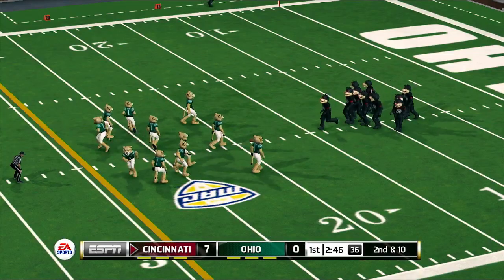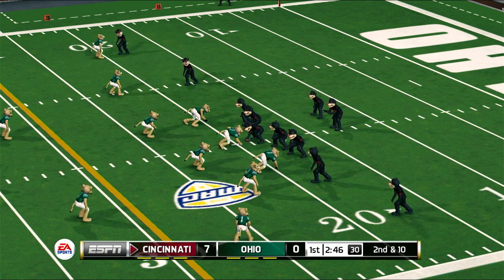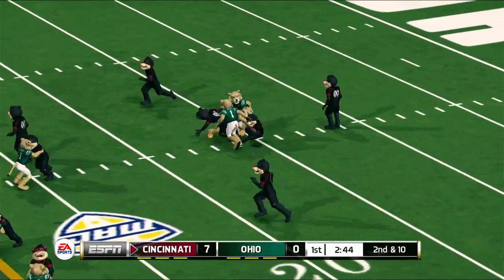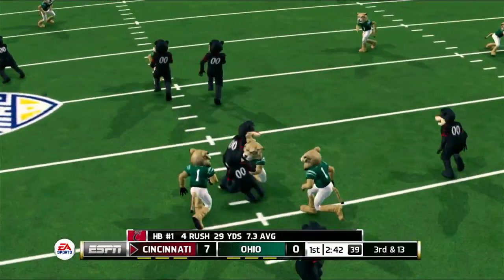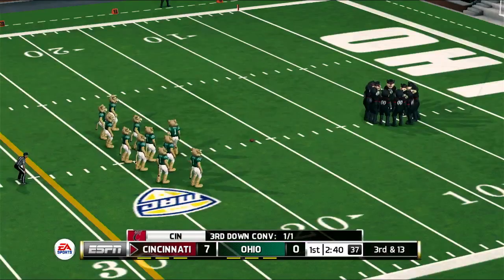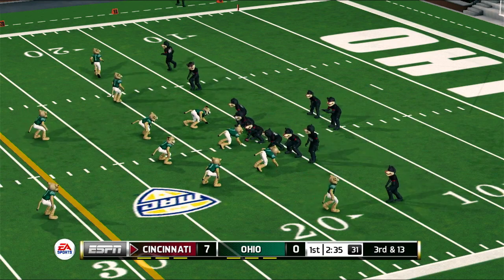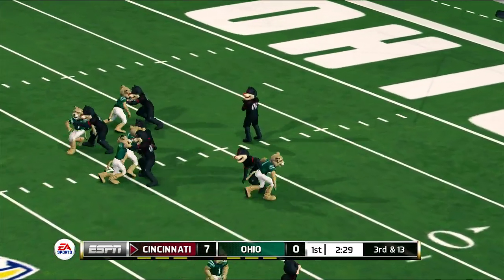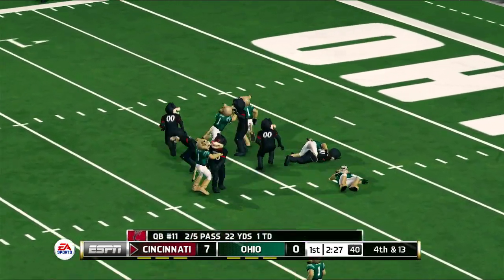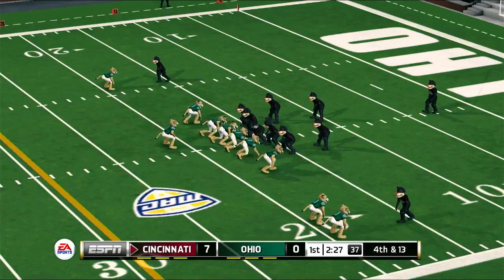Second and 10. Ball on their own 19. Cincinnati up 7 points. They try to run up the middle, but met in the backfield. If this offense keeps running at this guy, they're going to have to rethink some of their play calls. On that series, I'm curious to see if they pick things up when they get the ball back.